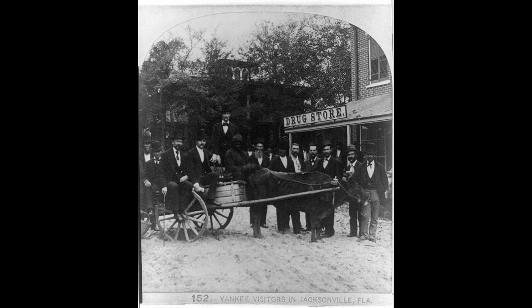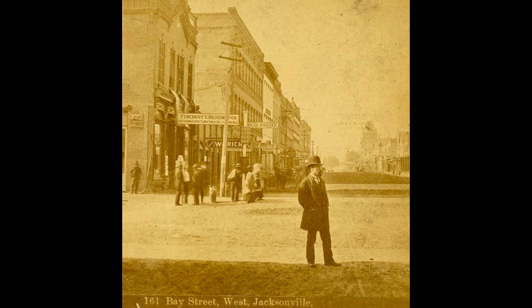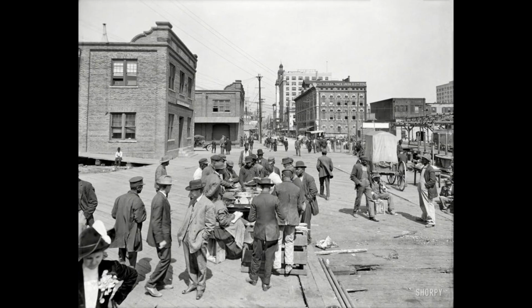Check it out, the people at that time, and it was a different time, okay? Jacksonville was really getting going in the latter half of the 19th century after the Civil War. Tourists were coming to town. People were building businesses. Here we see a man at 161 Bay Street. Here, I believe this is also on Bay Street, and we see folks gathered for lunch. It was a very rough and tumble life on the riverfront, not like today, okay?